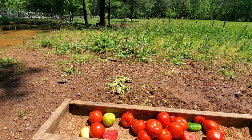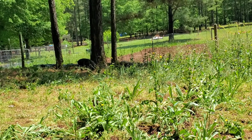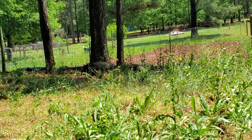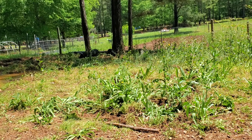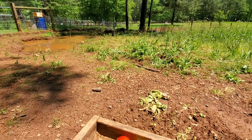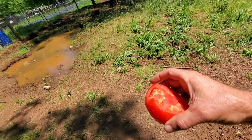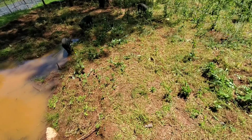Pick, pick, pick. They're down there just scratching. Let's see if we can get them up here. Peek, peek, peek. Yeah, I think they're already full. Maybe if we throw one over here, we can get them interested in it. Peek, peek, peek.